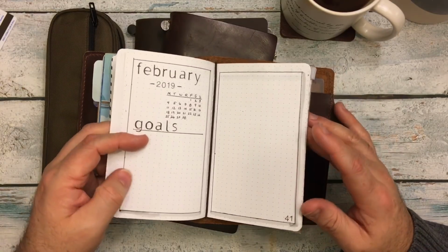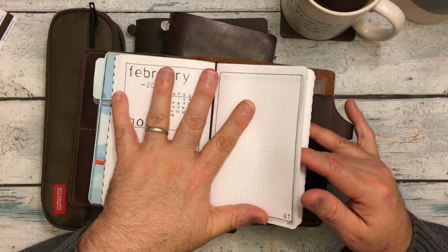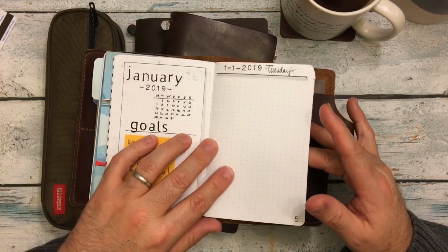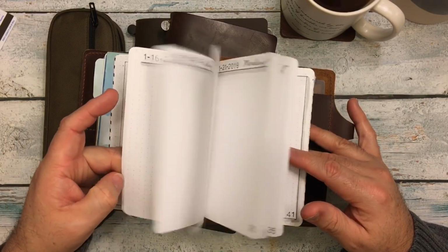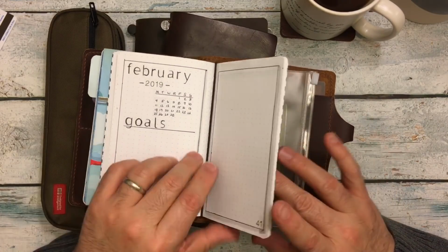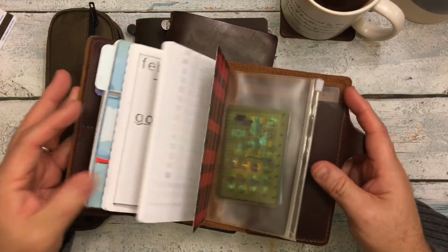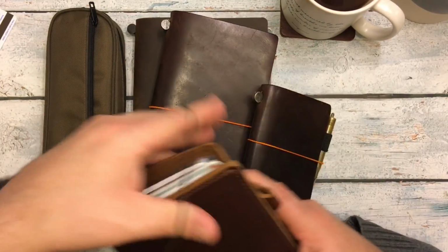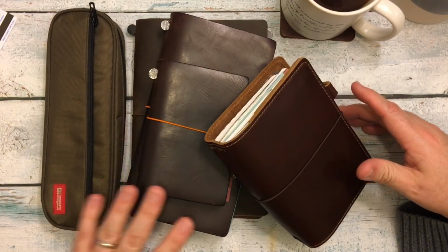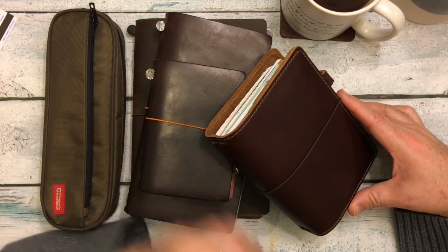Now, things aren't going to change too much for January, February, because I already have it all written out and I don't want to waste this. So this will be used, but maybe for March and April, things will be different. But I like the idea of having 2 months in there, because that way I don't get too tired of the cover. And that I think is enough paper to carry around in this big beautiful notebook.